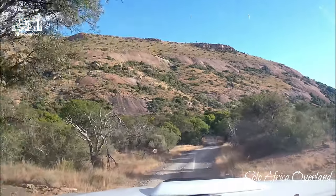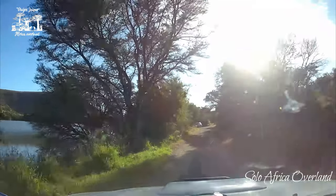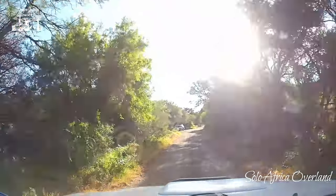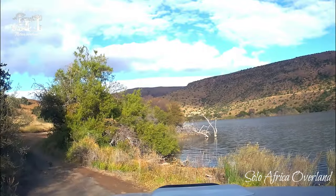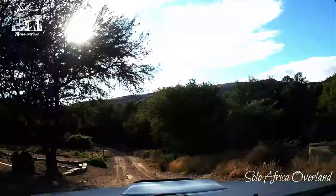This was Krankskop Loop and I'm heading now to the plains. Because the views from this loop up the mountains are great, but I saw few animals.